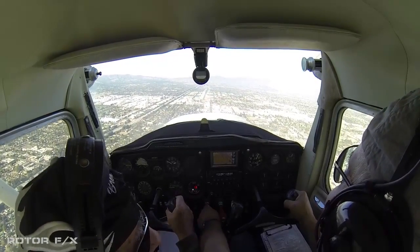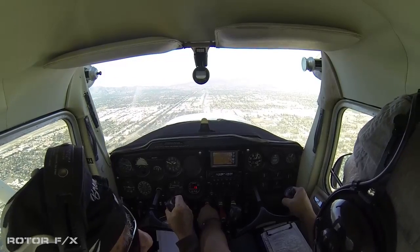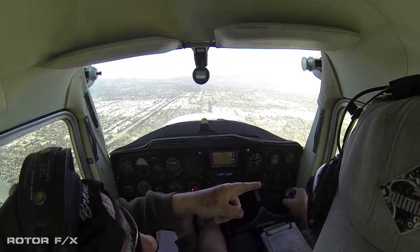Van Nuys Tower, this is Cessna 75506, holding short 16 right, right crosswind departure. 75506, Van Nuys Tower, runway 16 right, clear for takeoff.